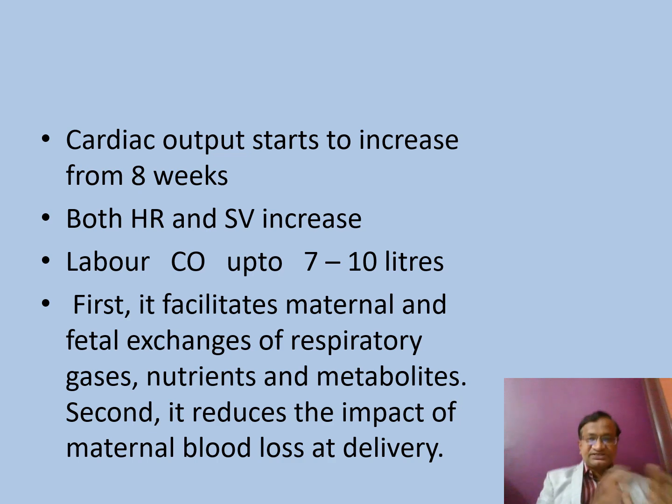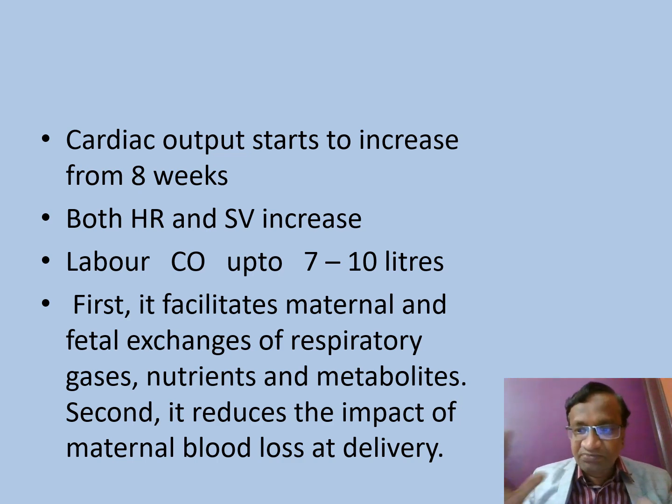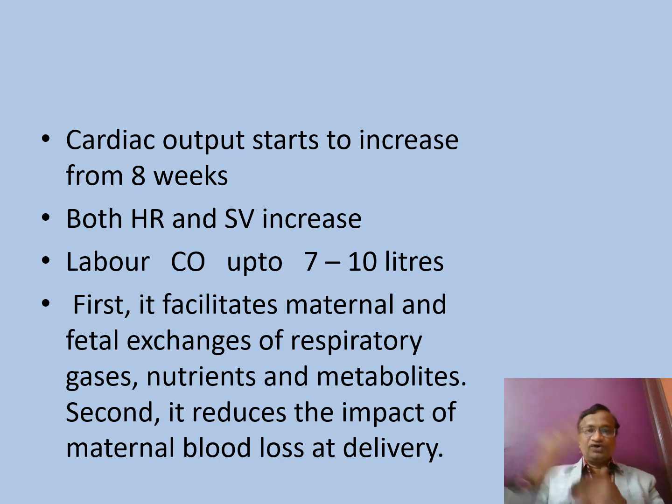First, it facilitates maternal and fetal exchanges of respiratory gases, nutrients, and metabolites. And second, it reduces the impact of maternal blood loss at delivery. The cardiac output increases, so it delivers all the nutrients, oxygen and gases to the baby.